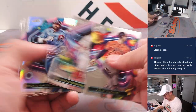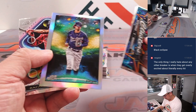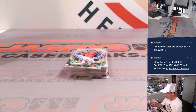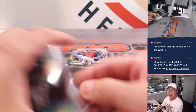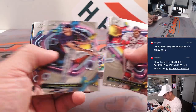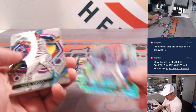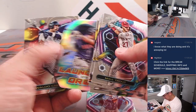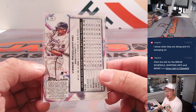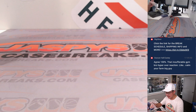Getting close to the end here. There's a Miguel Vargas Starry Night, rookie Starry Night for the Dodgers. That's for Aaron. I'm not sure what the value of these are, but I think they just look nice, so that's why I'm top-loading these rookies. It's the upper-tier rookies. You got Vinny Pasquantino, Aqua Shimmer, rookie. That's for the Royals, that'll be for DY. And that's to 199. And a Corbin Carroll base card for Jose at the very end.